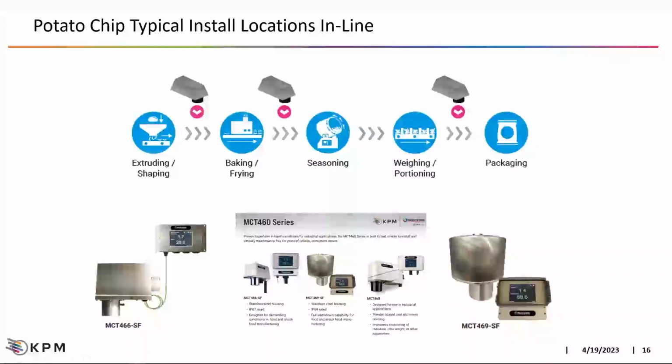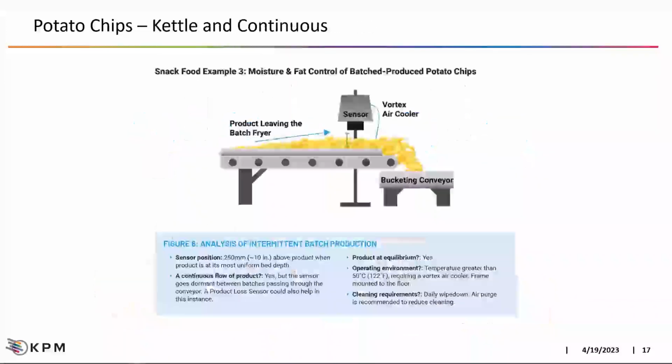Again, the same types of instruments we'll be talking about here. Move on. So I'm just going to show you here an example. We're talking potato chips. We've got kettle and continuous fryolators. In kettle chips, they normally come out in a batch process. This is just simulating that you start off with a small amount of product. It's actually going from left to right.